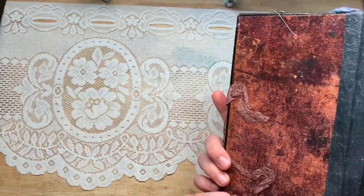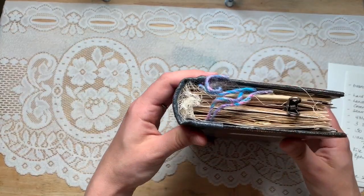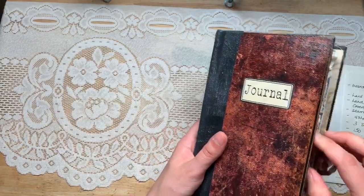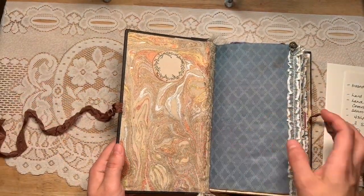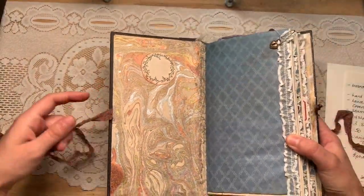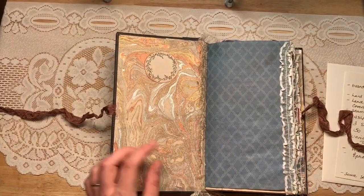Look at this book. It's handmade. This is not a repurposed cover. It's made from scratch. Seam binding, that's a wonderful closure. This is hand marbled paper. It is not a digital print. One of a kind. That makes this super, super special. Look at everything she has here.